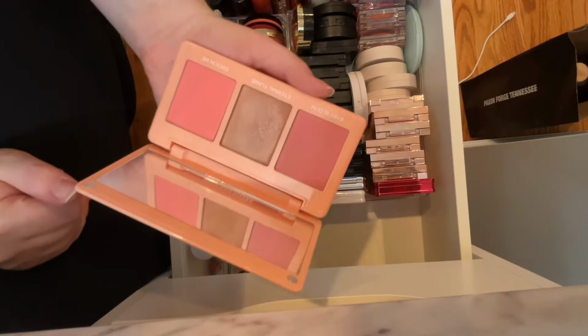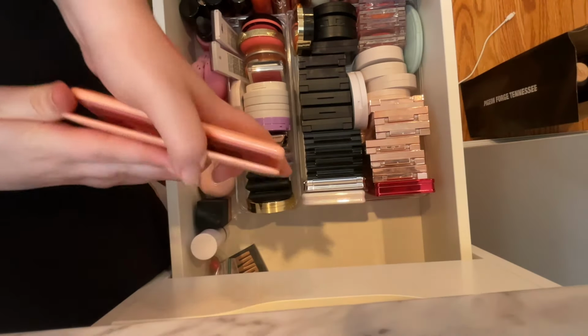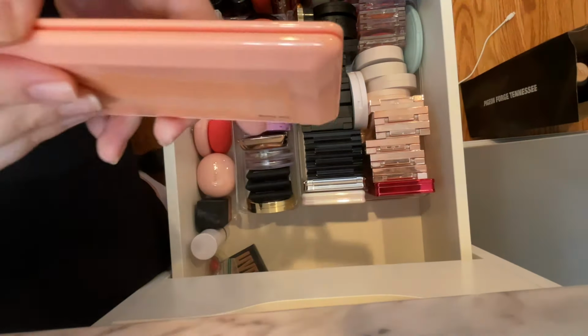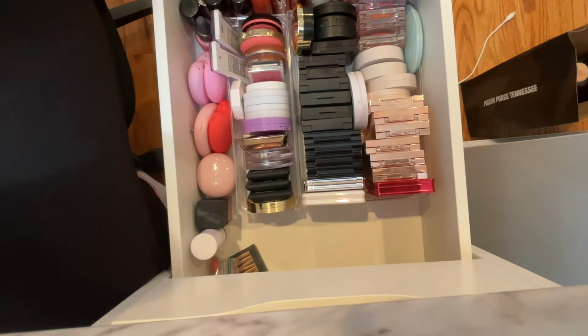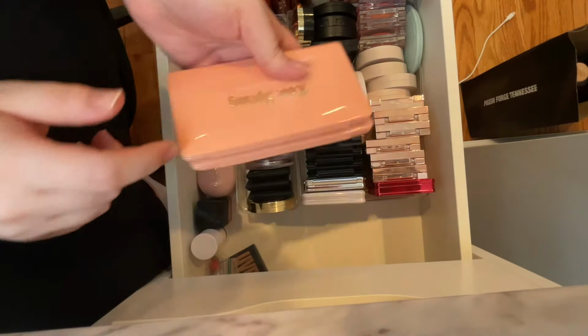And then I have these. Ugh, and every time I open them, I'm like, I really want to use these because I really like the colors. I don't care. I'm keeping them.